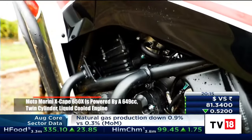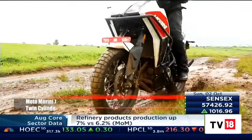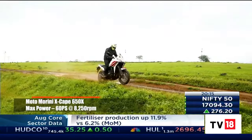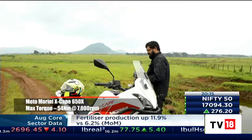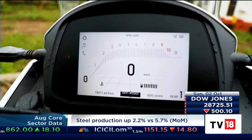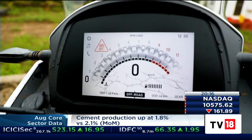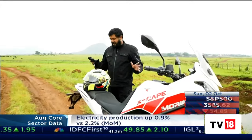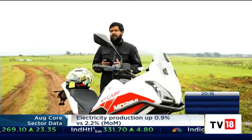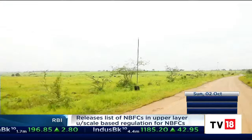The engine, lovely once again, parallel twin 649cc, 60 PS of power and around 55 odd Nm of torque. Nice amount of power, low down the power band. After 2000 RPM, that's when the fun really starts. But it's just such a simple, enjoyable machine. You only have two ride modes. You have ride and off-road, and you also have the option of switching off ABS completely in off-road mode. Not too tech heavy, just the way I like it, and just the right amount of equipment on this bike to really have some fun. Adventure touring, well, this is a seriously very nice machine.